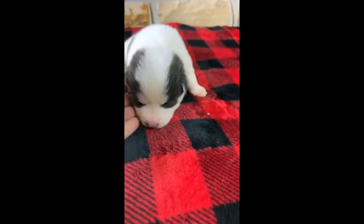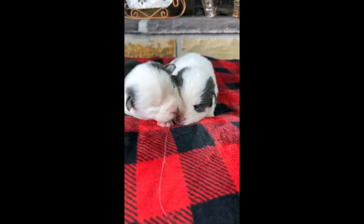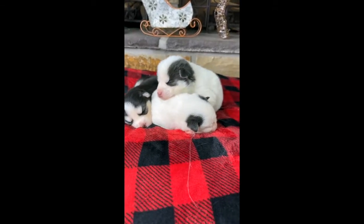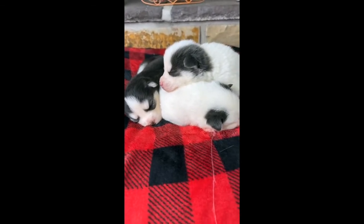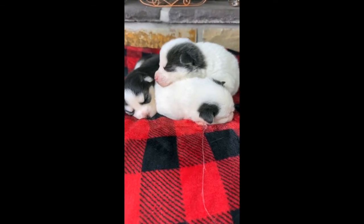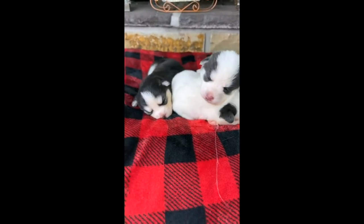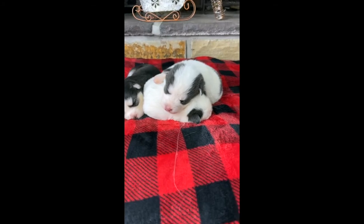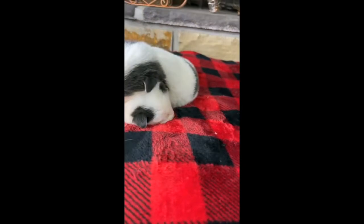They're starting to get around a little bit, but like I said, their eyes have just opened up, so they're not quite doing too much moving around yet, and just kind of sleep and eat. And once they do start moving around, then they do start to interact with us more. So not too much exciting going on with these little guys yet. Not playing or anything, but it's always fun to watch them sleep and cuddle, and look at how they're cuddling right now.